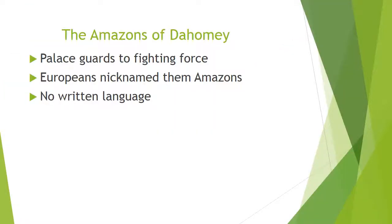So now I want to turn to a very interesting and often overlooked aspect of the kingdom of Dahomey, which are the Amazon women warriors. Now these female warriors were part of the military expansion of Dahomey and part of what allowed the kingdom to expand the way that it did and to take more of those slaves. These women were the first palace guards, and then they became a combat fighting force. They were probably the earliest professional female combat force that we know of for sure in history.